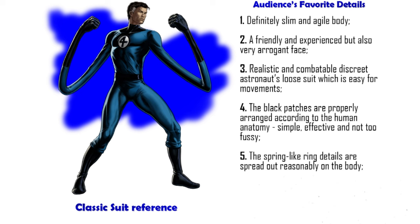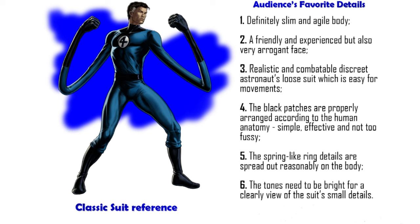Number 5. The spring-like ring details are spread out reasonably on the body. Number 6. The tones need to be bright for a clearly view of the suit's small details. Number 7. Opaque fabric material.